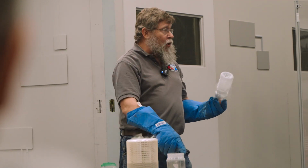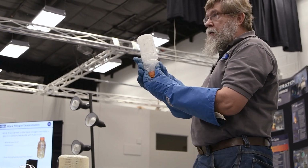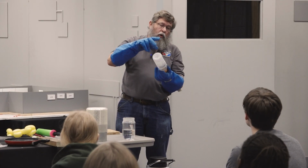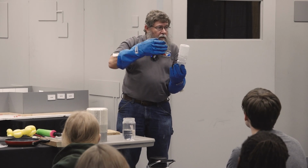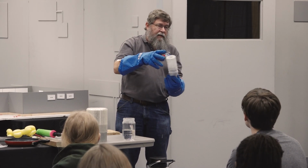The purpose of the water was to give it what's called a thermal mass that could boil that nitrogen away. And because all of these holes were poked at an angle, it created a twist in the bottle. And I had lots of little holes in there, and it works out.